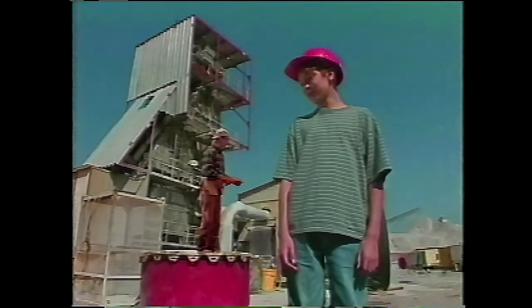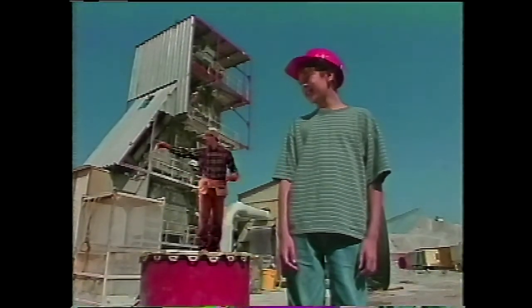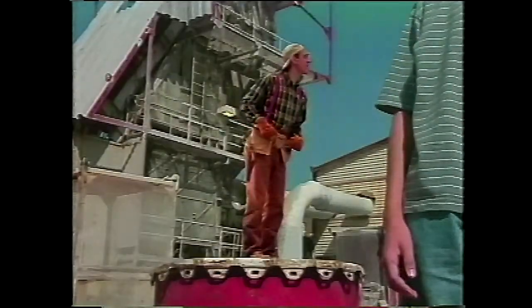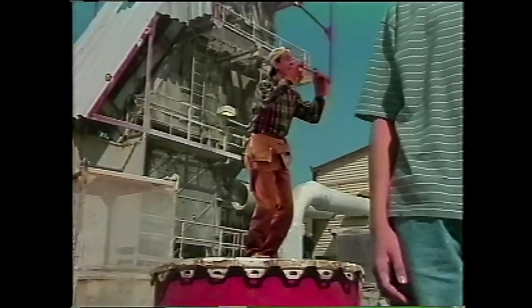Enough talk about all these tunnels. Let's go down inside. Yeah. Hey, you see that guy over there? That's Lou. He's the safety manager. He's the guy to talk to. And that means it's time for me to make my exit.